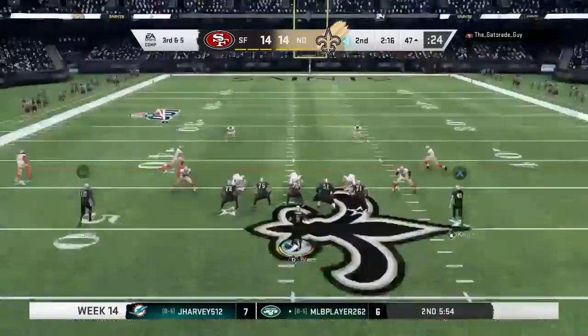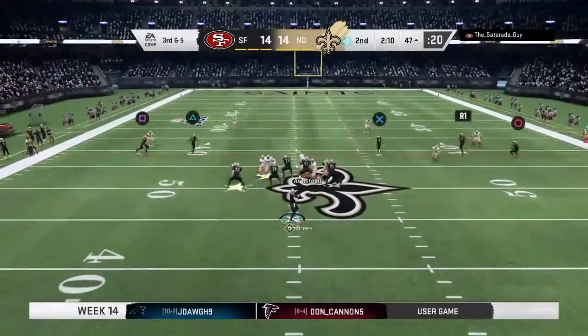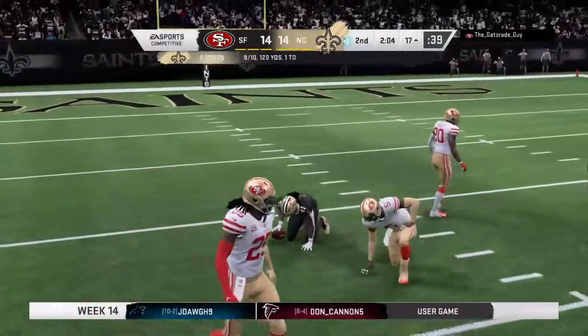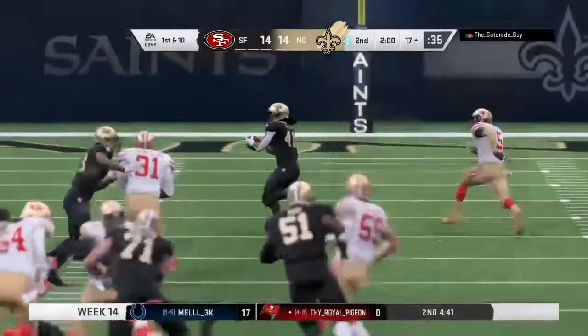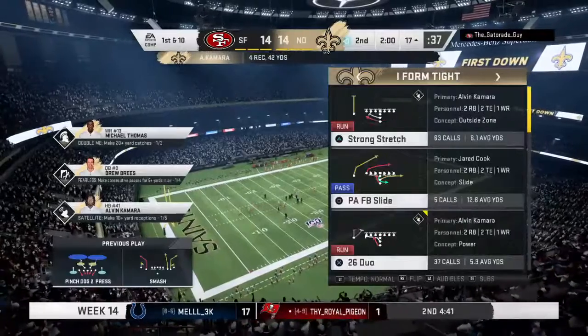They don't need to run another play here before the 2-minute warning. Let's see if they do it anyway. Shotgun now for Breeze. That's complete to his running back, Kamara. And they'll wind up getting this one all the way down inside the 20. Give him 30 yards there. Second quarter, 2 minutes to go. Tie ball game.